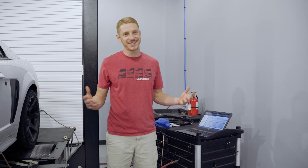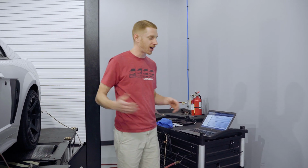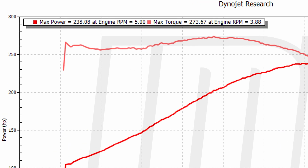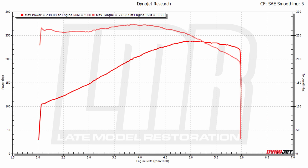All right, guys, let's take a look at some results. I'll be honest with you, we were expecting a little bit more power with all the supposed modifications that this car has. It made 238 horsepower at 5,000 RPM and 273.67, so you can go ahead and round that up to 274 pound-feet of torque at 3,900 RPM.